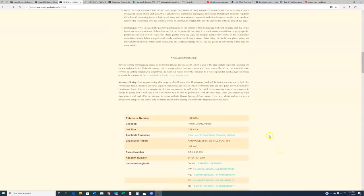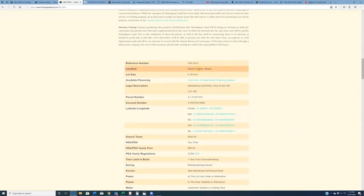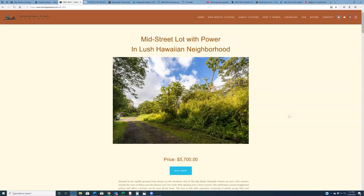Let's get to it. This is reference number HIHI3814, located out here in Hawaii County, aka the Big Island. This lot is 0.18 acres, about a fifth of an acre. That is the way that all of the lots in this subdivision are divided up. So pretty much all of the lots are about this size. And that subdivision, to reiterate, is Nanawale Estates. As noted up above, this fifth of an acre lot is priced at $5,700.